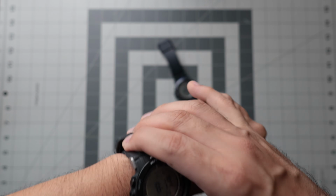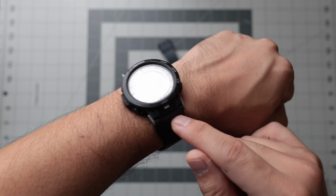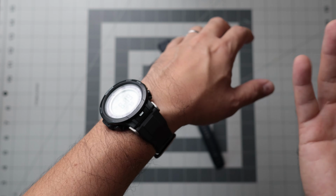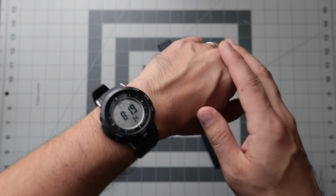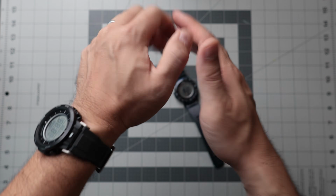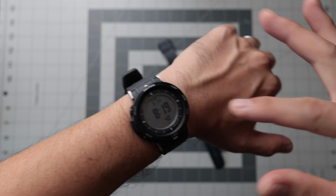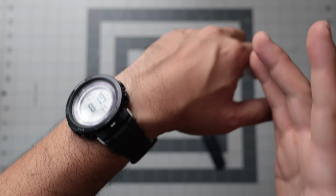So the first thing I do want to mention is the color. The models that are currently in existence for this one, they're monotone colors, which I actually prefer. They just have a simpler bezel design as well, which I also like. They're cheaper than the PRW-35, so if you're looking to save some money but you still want this look, the big digital watch look, you can't really go wrong with that.